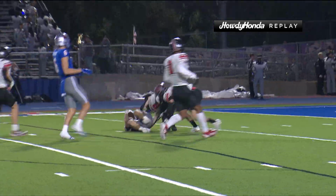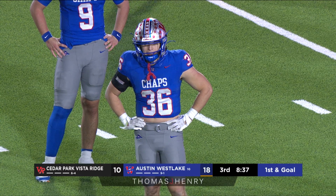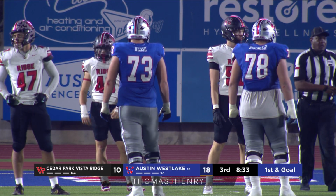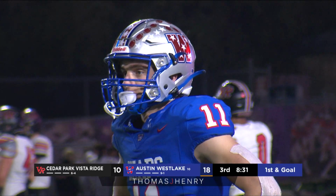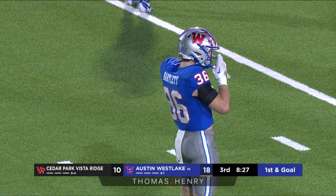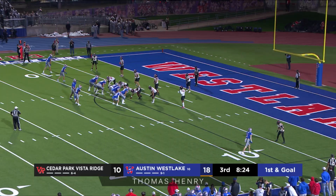Down inside the 10, it's 1st and goal Westlake. And just no hesitation from Grady Bartlett as he hit that hole, Joe, with speed. And as you said, it opened up into the second level of the defense. Westlake in business here. A gain of 25 yards and a 1st down to the 8-yard line.